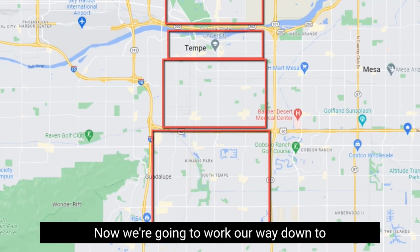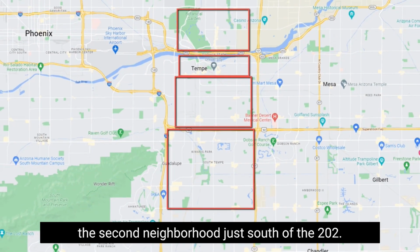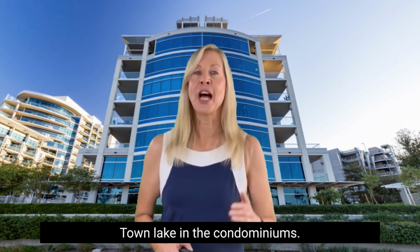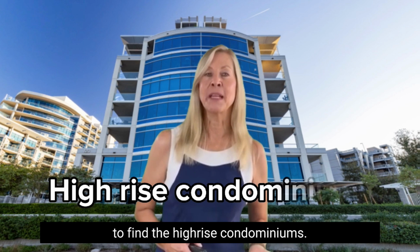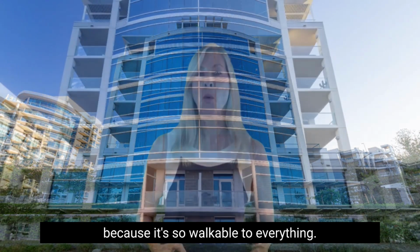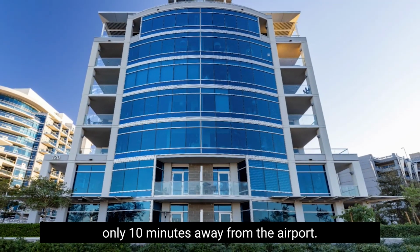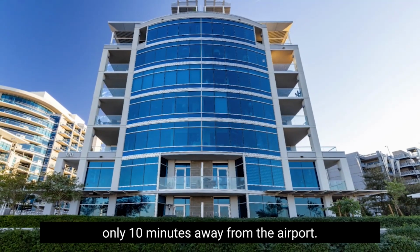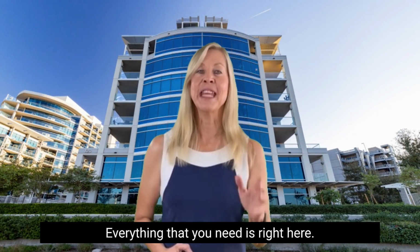Now, we're going to work our way down to the second neighborhood just south of the 202. We're going to start along the town lake in the condominiums. This is where you're going to find the high-rise condominiums. Corporate professionals really love this area because it's so walkable to everything. They can work, live, shop, and it's only 10 minutes away from the airport. There's parks and events in the urban area. Everything that you need is right here.